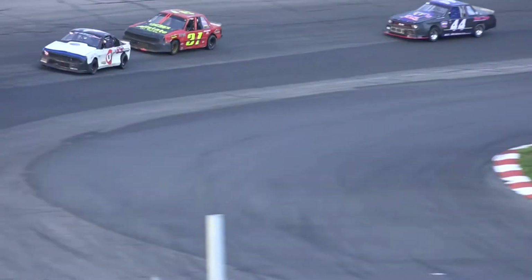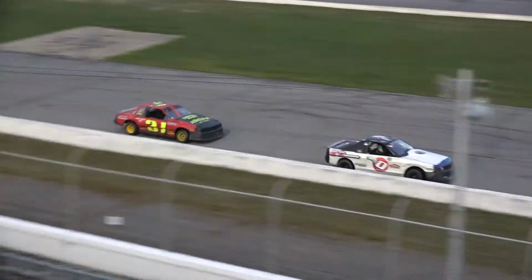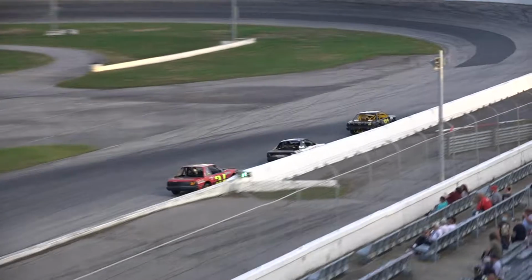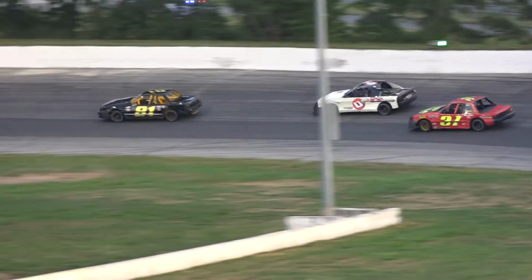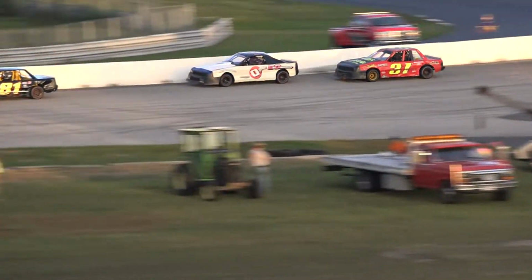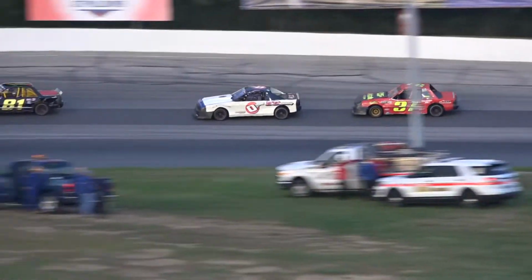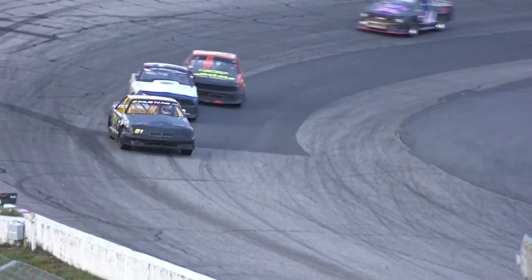Silva will take a run at him again, but he's got just a lap to get it done. Final time down the front straightaway and into turn number 1 they go. Roy in the 81 shows the way. Trudeau runs a half a groove up higher than he had been, and I thought that was going to open up the door down low for Silva in car 31, but he was not able to turn the car off the second corner and get the launch down the backstretch that he would need. Here they come off of turn 4, final time for the mini stock division.